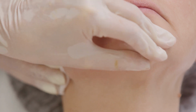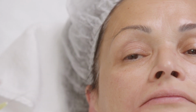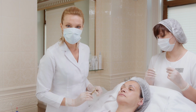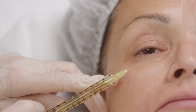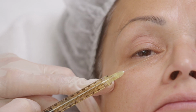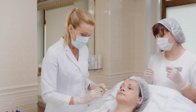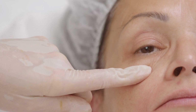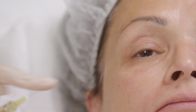And now we'll do correction in the periorbital area. This is an interesting, complex area. To work most effectively with dark circles under the eyes, you need to learn how to fill the tear trough with a needle, not a cannula. This is important. And it's important not to touch the neurovascular bundle, which is located in this area. It was shown on the slides.